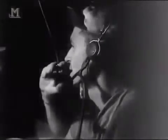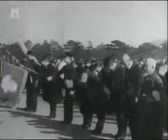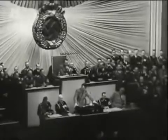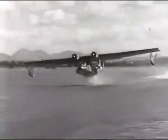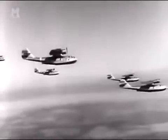By the late 1930s, the world was becoming a dangerous place. In the Pacific, Japan was steadily becoming more powerful and more aggressive. In Europe, Hitler's Germany was openly rearming for war and building a navy which threatened to dominate the Atlantic. Britain and America watched and waited as tensions steadily mounted. Both nations realized that airborne early warning would play a vital role in future conflicts.